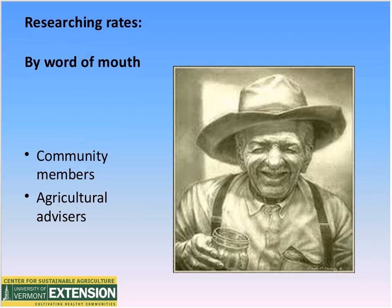So we'll talk about researching market rates now. First, word of mouth is a very useful method. It can reveal some very valuable, pretty accurate information upon which you can base the rental rate of the property you're looking at. And farmers in the area, we talk about community members, but really it's going to be farmers in the area who can give you information about what they're paying per acre and per year. There might be agricultural advisors who frequently work in the area who have a good sense of what land is being rented for, and they can be consulted as well.